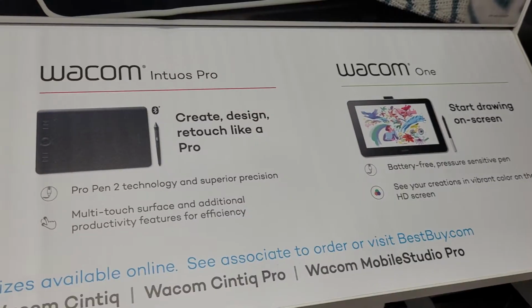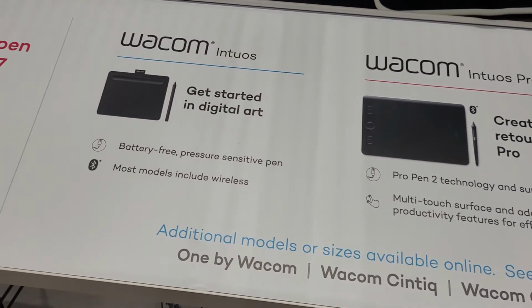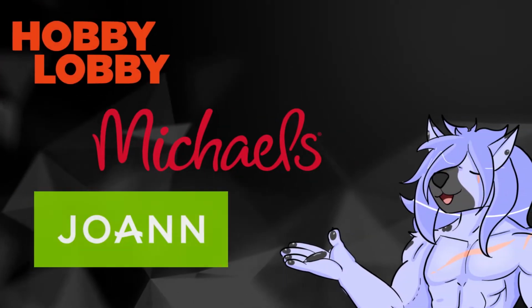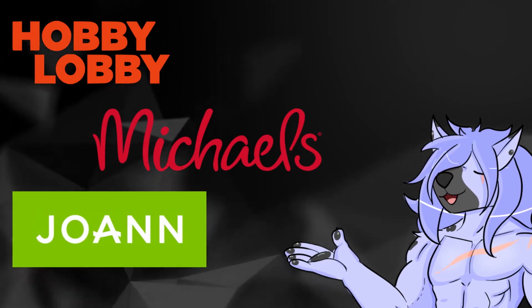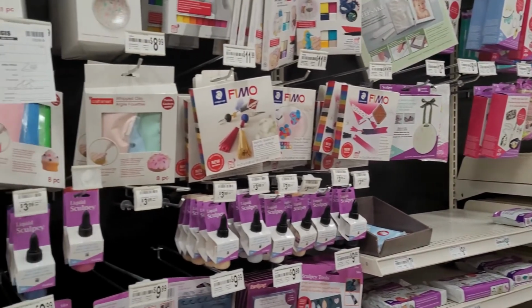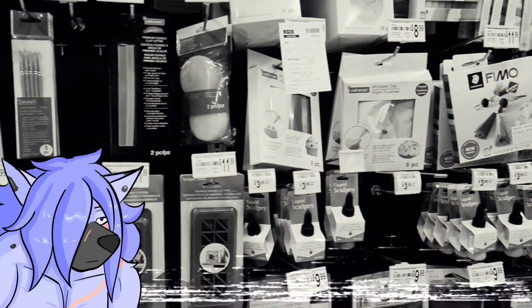Well, don't worry, you can find digital art tools like tablets in these stores as well, so you won't have to feel left out if you're looking to up your digital game. Stores like Hobby Lobby, Michael's, and Joann's are some examples, and most cities have at least one of these places in their midst. With these stores, you'll never really be too far from the supplies you need, but herein lies a bit of the issue.